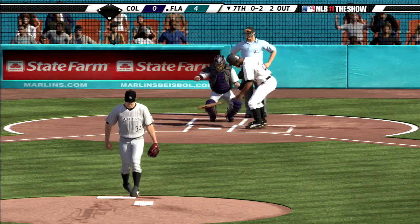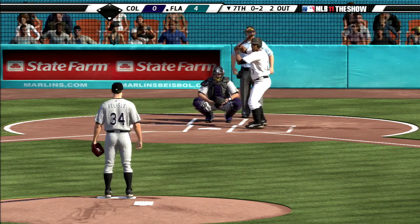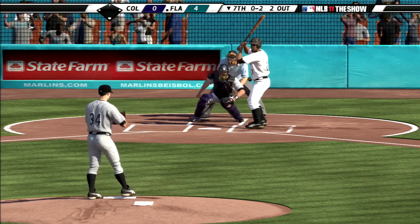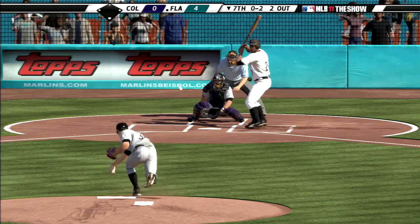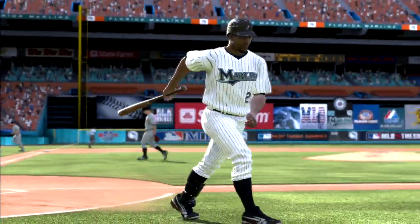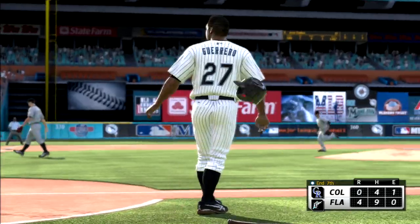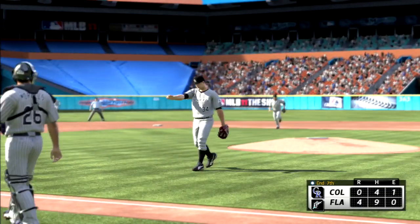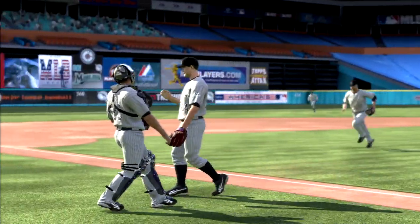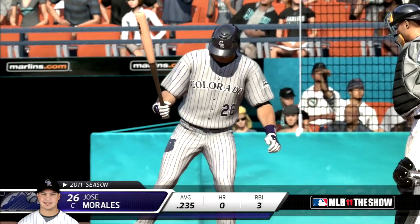Boy, and this game is really zipping along here this afternoon. Bases are empty here with 2 men out. And a slider swung on and missed, and the side is retired. 1, 2, 3 go the Marlins, but they're in front 4-0. Jose Morales will get us going now in the top half of the 8th.